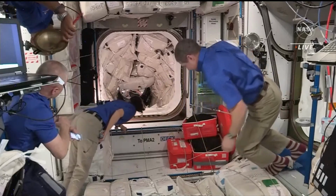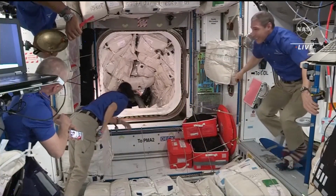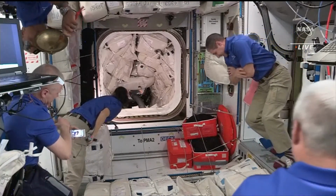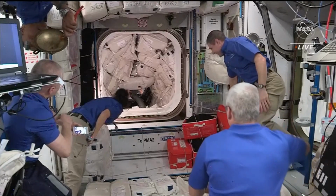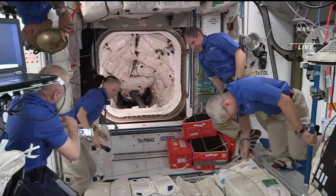Station, unless anybody's opposed, we're going to progress with ingress. Endeavour, welcome aboard. You are go to ingress.